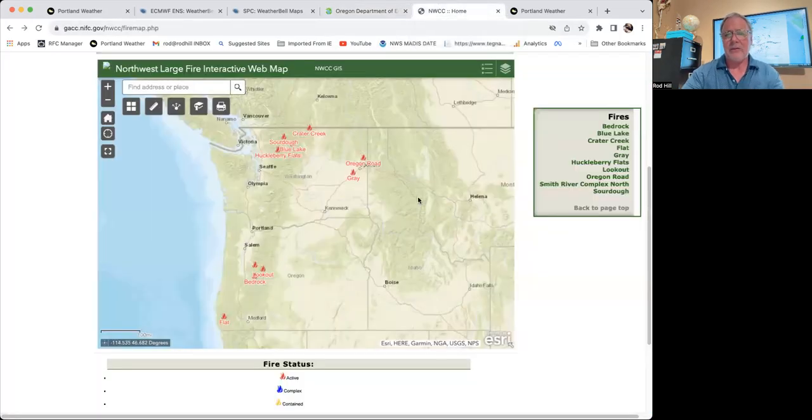And here is the reason for the smoke. This is the Northwest Coordination Center fire map. And what this shows you is a cluster of fires north of Seattle. It was these fires to our north that brought in that bad smoke that started back over the weekend and then sat on top of us Monday to Tuesday morning.